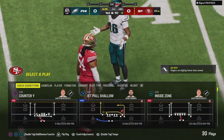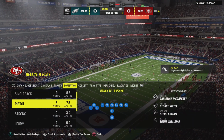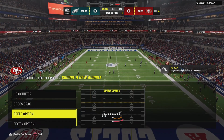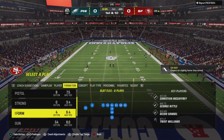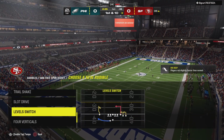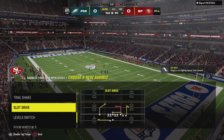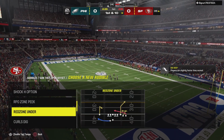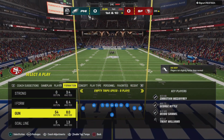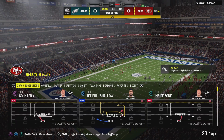Now, meanwhile, they go for it on 4th down, and my goodness, incomplete. A surprising move here on the opening drive of the game, and this defense holds firm here on the opening drive of the night. Play clock down to 0, and this is not the way to start a drive.